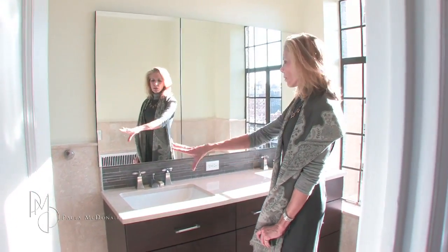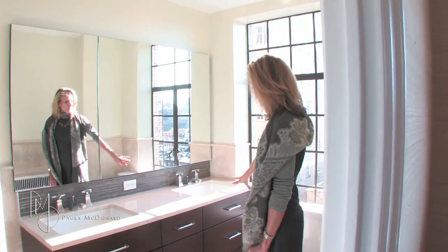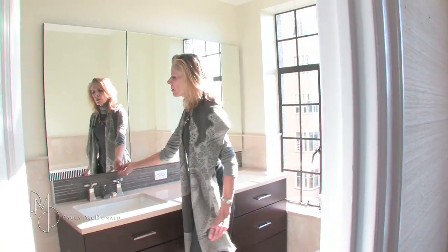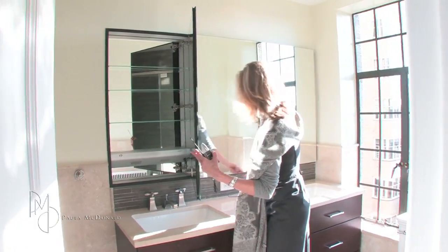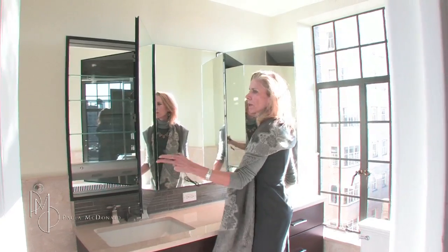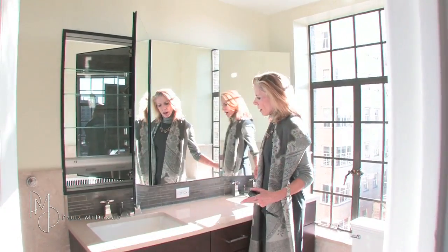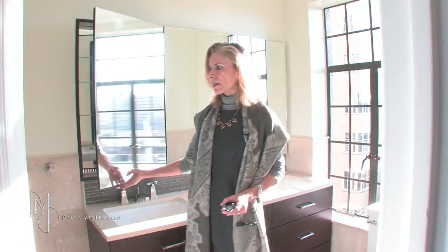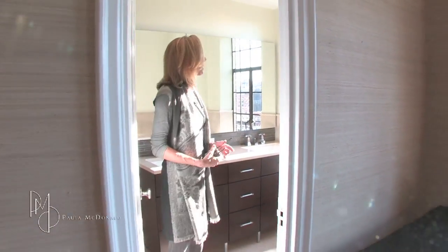So what's remarkable about this bathroom is that it looks like it was always here, even though we completely redid the vanity, a double sink, and the Robern cabinets that are basically installed with electricity in them, so that when he shaves, he has a great ability to see himself around the mirrors. So I'm very pleased with this. This is a tough one because we had to work with existing, and it's never easy, but it came out perfect, and I think they're going to love it.